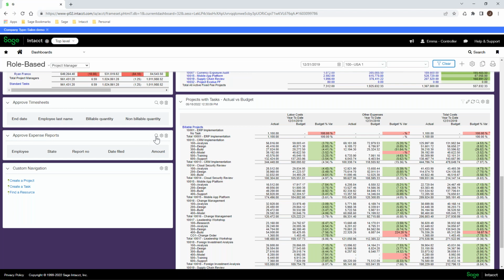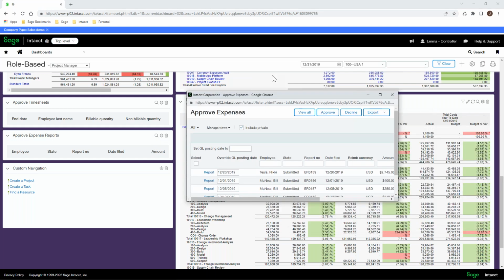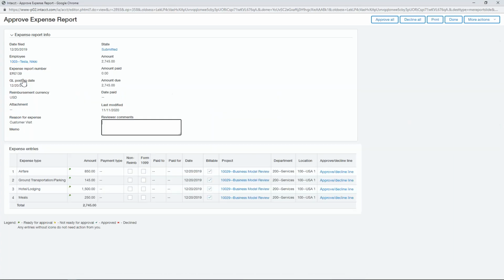And similarly, I'll show you the same thing, but as it pertains to expenses. On the expense side of the house, I have expense reports because it comes part and parcel with the job costing and billing module. So you have the capability to have timesheets and expense reports coming in against projects, and I get to see the entire list of all of the line items of an expense report that pertains to my project, and I can go line by line, and same thing that I showed you or explained to you on a timesheet, I can approve or decline any line item.